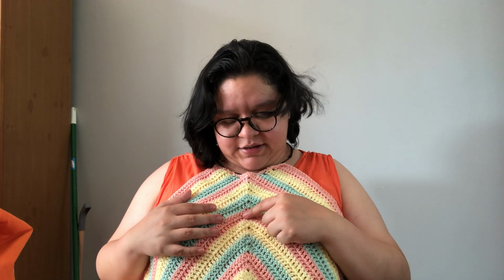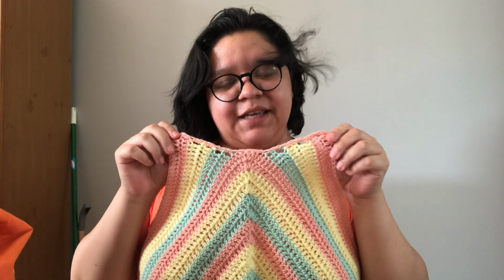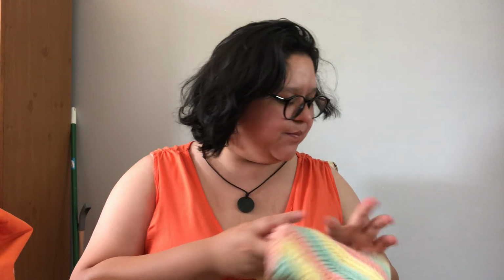I like the way it looks. It's supposed to be the blue, the yellow, and the pink of the pansexual flag. But the colors are really pastel-y and really light. So I like it. I'm gonna keep it, but I don't think I'm gonna wear it. I might wear it for the Pride March. I don't know. I haven't decided what my outfit's gonna be for the Pride March.